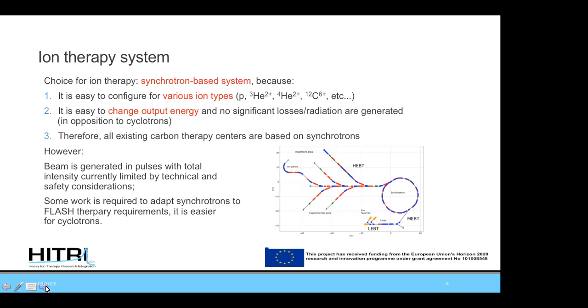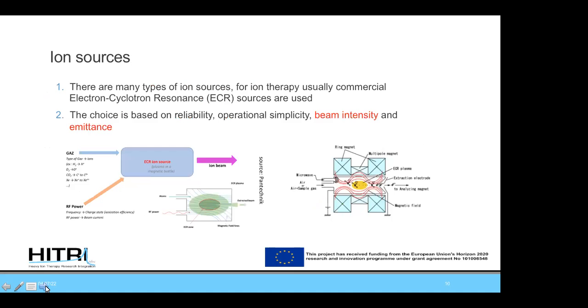Right, and all the existing carbon therapy facilities right now are based on synchrotrons. Of course, there are disadvantages, and they were already partly discussed. It's difficult to get enough intensity to perform flash therapy, but we still think that we should be able to do it. All right, and the next slide.